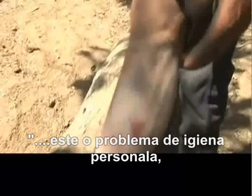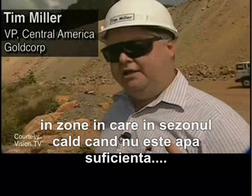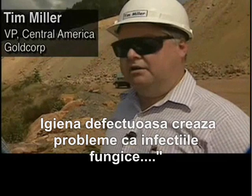It's hygiene issues in areas where, in the dry season like it is right now, there's inadequate supply of water. Poor hygiene is causing things like fungal infections.